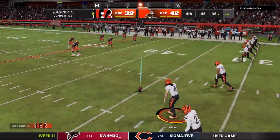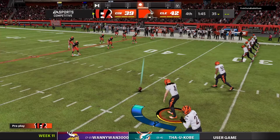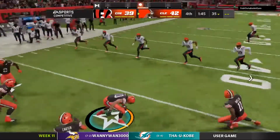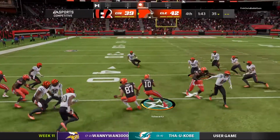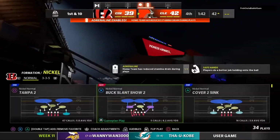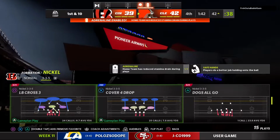So they got their touchdown. Now down a field goal. Here comes the onside kick. And the Browns are able to cover this one up. A tough one there. They certainly wanted that when they needed it, but they didn't absolutely have to get it.